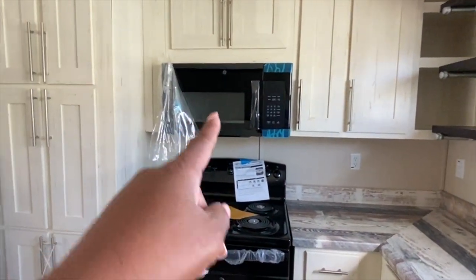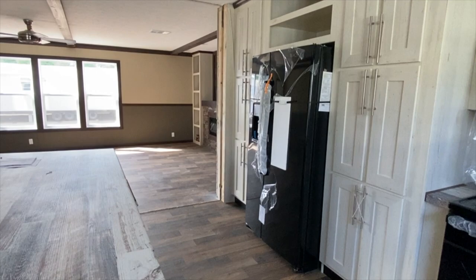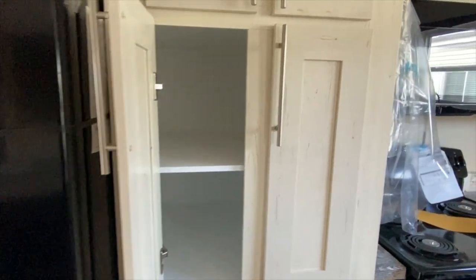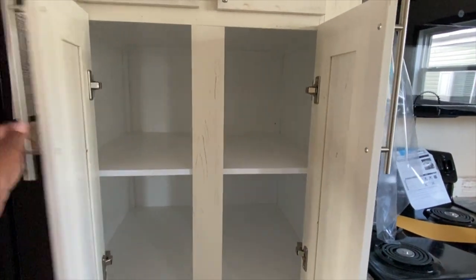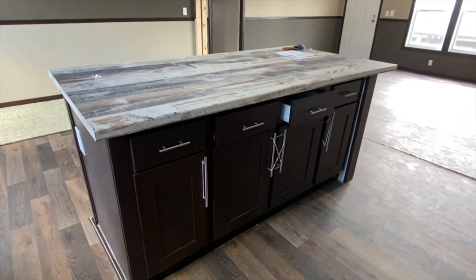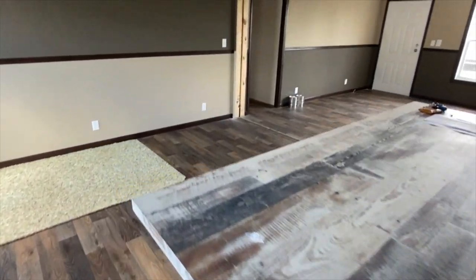Lovely. Got your built-in microwave, which is a plus. Love all the cabinets here. Lots of storage space. And you've got shelving inside the cabinets. Really nice. Love the hardware that they used. The large hardware. And it extends even to the darker cabinets and drawers in the island. This is a pretty kitchen. Love this kitchen.